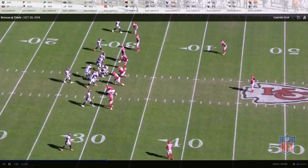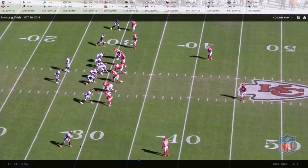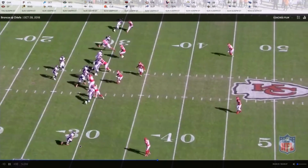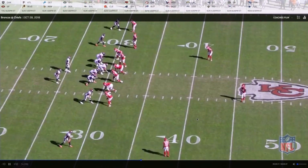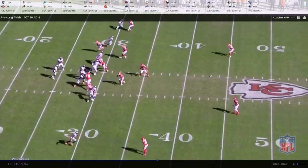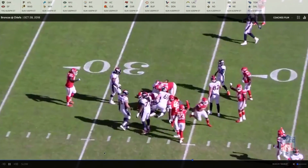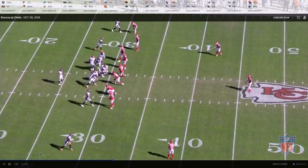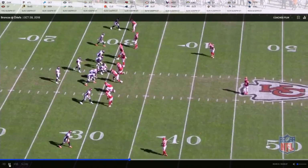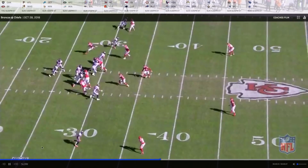Case here's going to alert. So he does a nice job here of being able to audible, which I didn't see initially. The Chiefs then, as you could tell, go into a cover 2 look behind here. And I don't like this call on 3rd and 5. I guess Case alerted to it. I guess Case checked out of Bill Musgrave's call, and I don't really know why. I mean, well, let's check and see why it doesn't work.